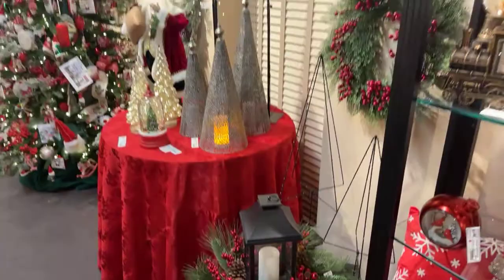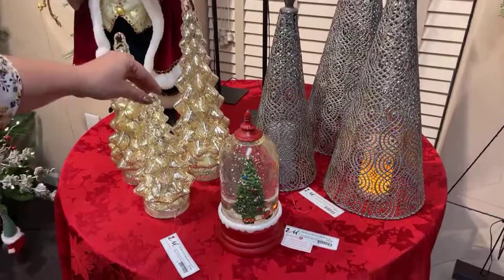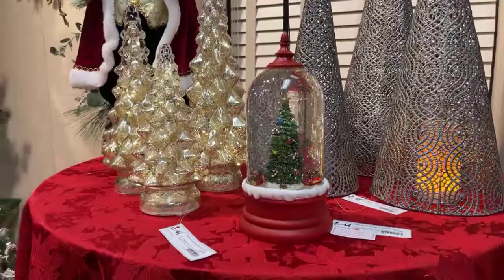Going to show you these three. Again, the glass lit trees are trending and hot. This is something that everybody's looking for in different finishes. This one's a little lighter color than what we saw with the champagne gold. Nice set here. Very pretty.